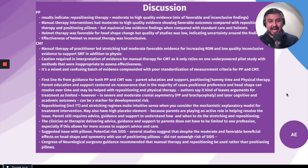And because they play this active role in resolving the issue, there is going to be a high placebo. But remember that parent, they're still going to need advice from you, and they're still going to need guidance, and they're still going to need support. And that support doesn't have to come from one profession, which is the best thing. It doesn't matter what profession you're in. The evidence is the evidence is the evidence. And if you're in a position to give the latest evidence-based information, you have got to do that, which is why being part of a network like ours is so cool, because we just keep feeding you what that high-level information is right now at the moment. Okay, another diatribe. Sorry about that.